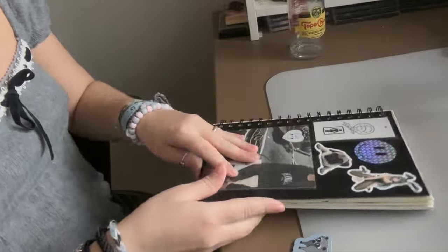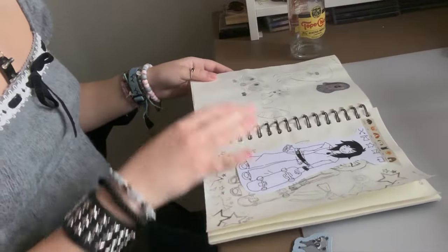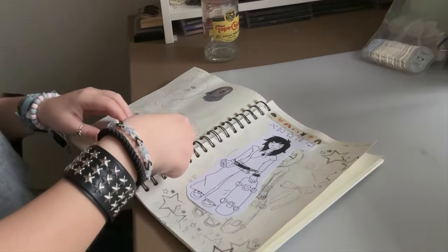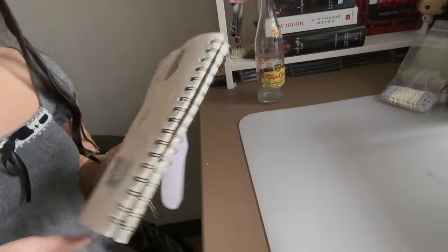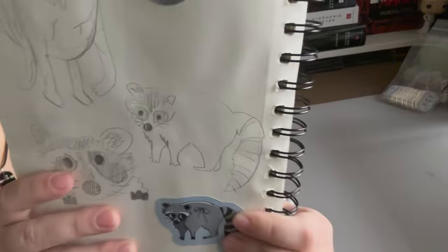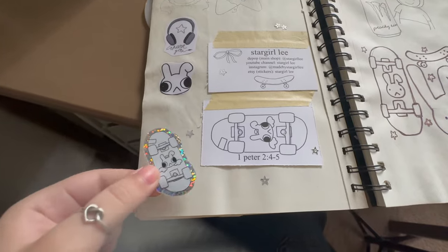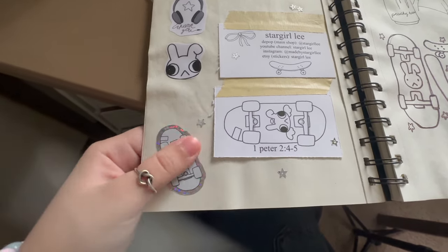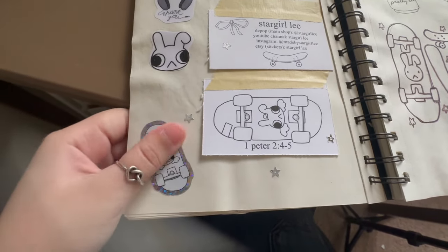Okay. Now I'm gonna add it to the spreads. Okay, here's the raccoon spread. I think it's so crazy seeing the sketch to the final product. This was the sketch, and then this was the final. Oh my gosh, it looks so good here. So little stars.